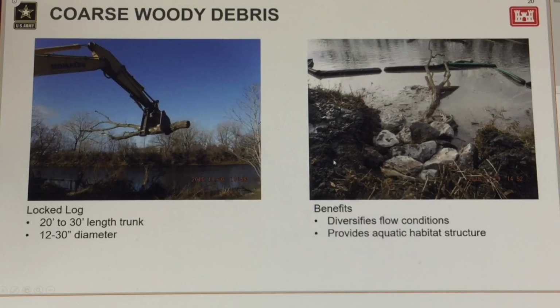Lock logs are a similar technique. Okay, again, these both can be categorized as coarse woody debris. They provide similar habitat benefits, although rather than being just along the shoreline, they're the other part of the tree, the upper 20 to 30 feet of the trunk, okay, and some of the main branches. And so basically, you install this in a similar way, put it so it extends out 20, 30 feet in the water, and it provides a different type of habitat.